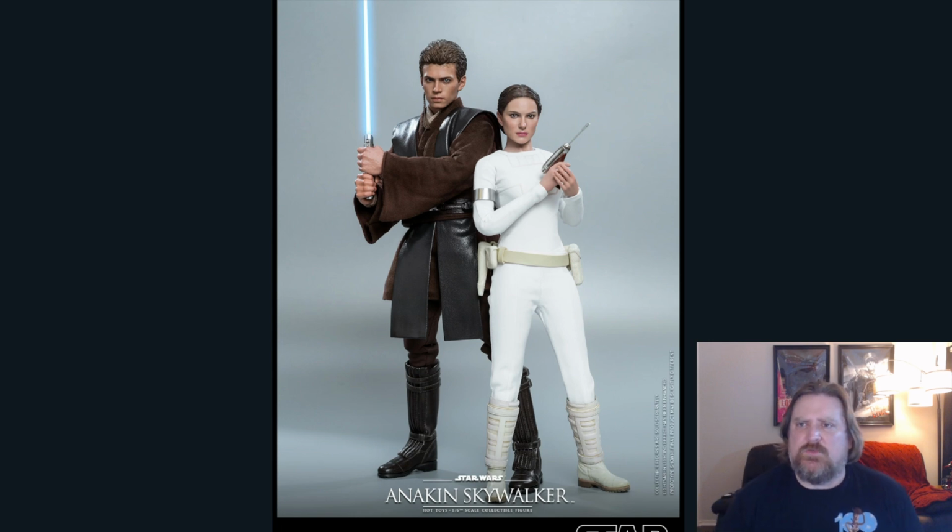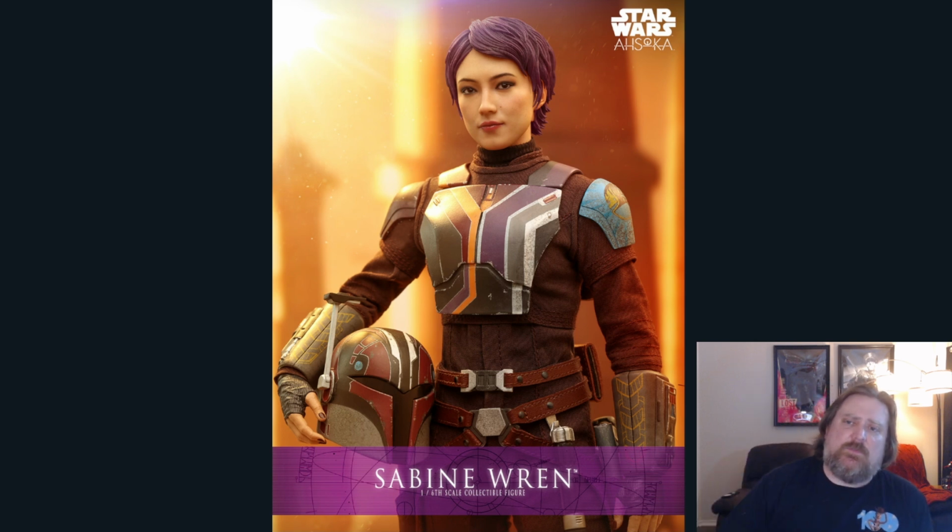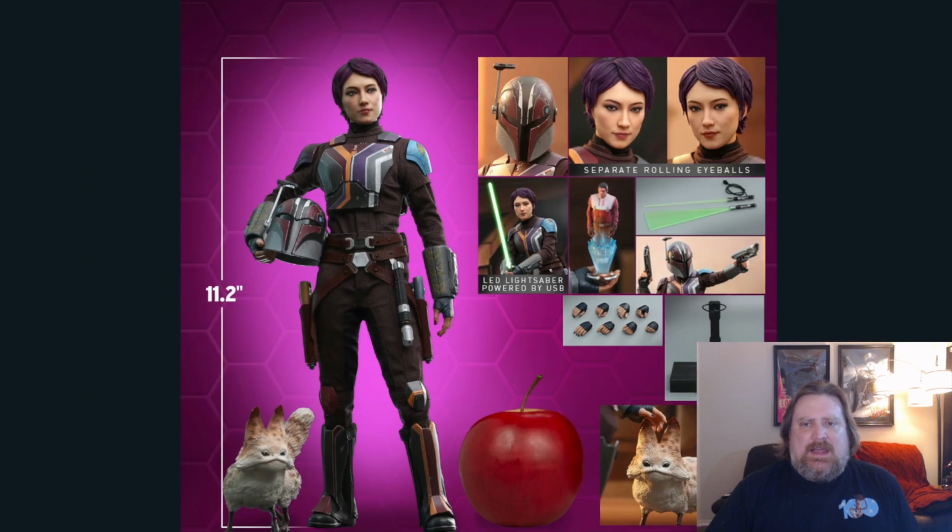Now we're going to go to number 2, and we're going to go back to the Ahsoka series, and we're going to go to Sabine Wren. If this figure looks as good as the prototype, or even 80% of what the prototype looks like, this could be one of the figures of the year. The head sculpt looks absolutely phenomenal. Sabine Wren was such a badass character. I love the different look.